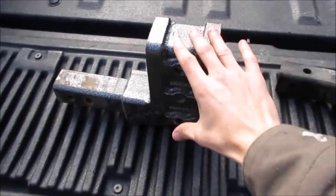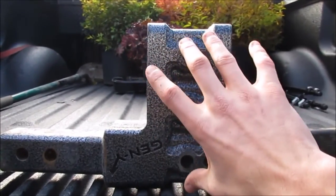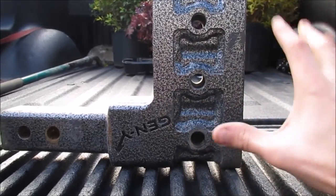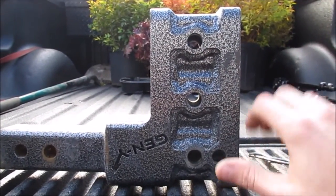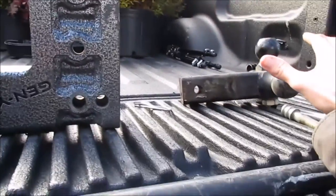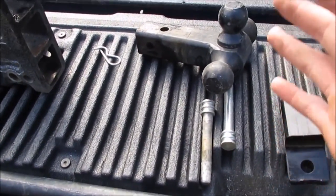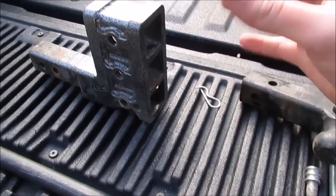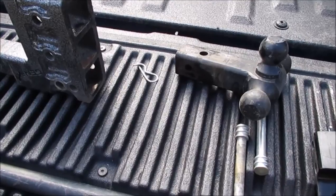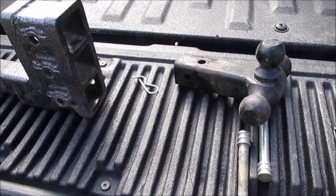There's not much play, so when I'm towing, stopping and going, it's not jerking me back and forth. And Geny-Y does have an assembly similar to this in other sizes and drops that has the torsion on it, so it absorbs the bouncing. But I didn't want to spend the money on that, and this was about $240, $250, which honestly, right off the bat, kind of hurt the wallet because it was expensive. But if you count how many different sizes and drops and heights I have in this, compared to all the different hitches I would have to buy, it made up for it, and the price is actually not that bad.